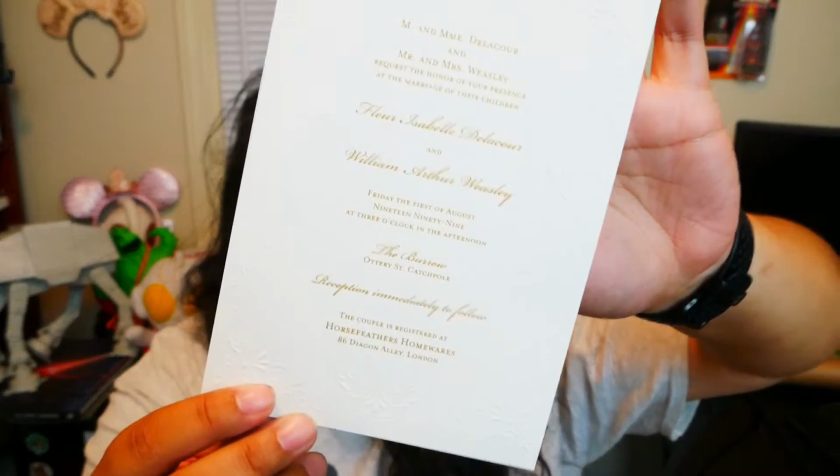It's a wedding invitation for Fleur and Bill's wedding. I'm not sure how well you can see that. Monsieur and Madame Delacour and Mr. and Mrs. Weasley request the honor of your presence at the marriage of their children, Fleur Isabelle Delacour and William Arthur Weasley. Friday, the 1st of August, 1999 at 3 o'clock in the afternoon, the Burrow. Reception to follow, and the couple is registered at Horse Feathers Homewares in Diagon Alley. That's beautiful. It's made of really nice stock paper. That's super pretty.